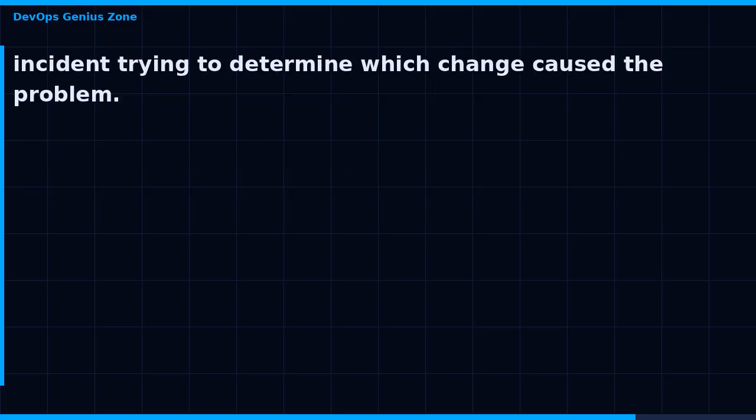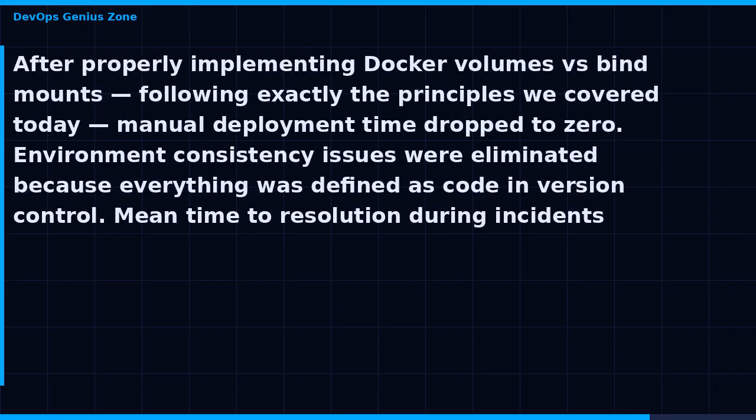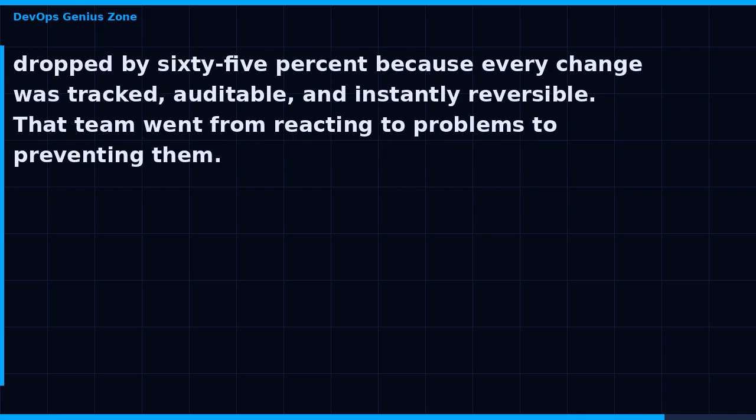After properly implementing Docker volumes versus bind mounts, following exactly the principles we covered today, manual deployment time dropped to 0. Environment consistency issues were eliminated because everything was defined as code in version control. Mean time to resolution during incidents dropped by 65% because every change was tracked, auditable, and instantly reversible. That team went from reacting to problems to preventing them.